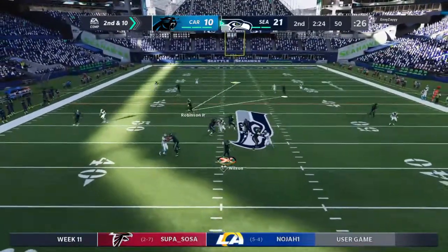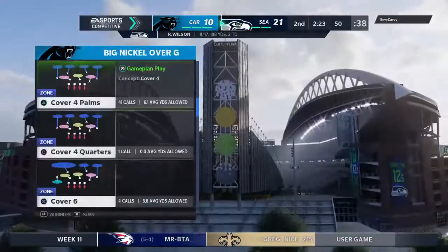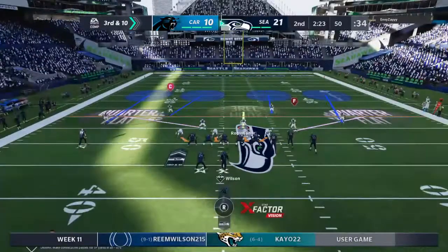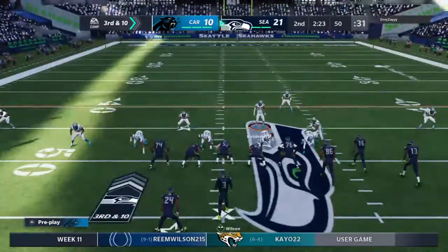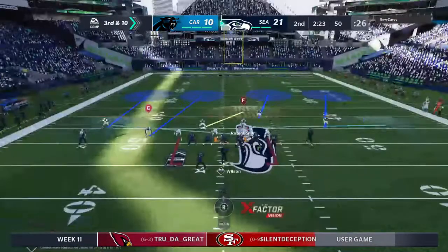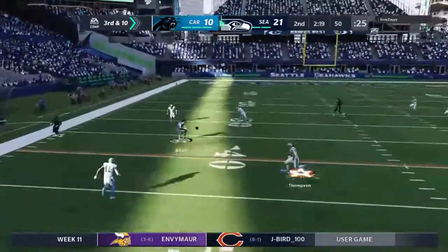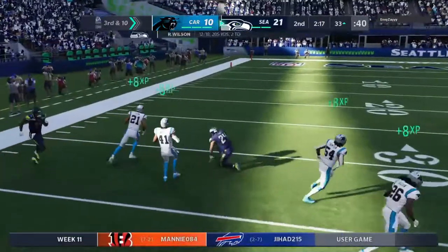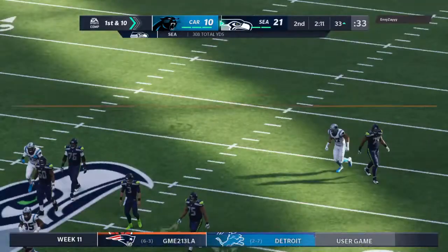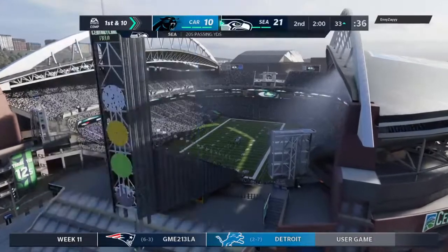Again on 2nd and 10, it's Wilson, and that is incomplete. The intended receiver was DK Metcalf. Third down here. Incomplete, he was covered by Dante Jackson. Again, Wilson, and this time he's got the hook up. It's complete, and he is going to have a Seahawks first down as they're able to get the third down conversion. They get 17 on that one. Move the chains. First down, Seahawks.